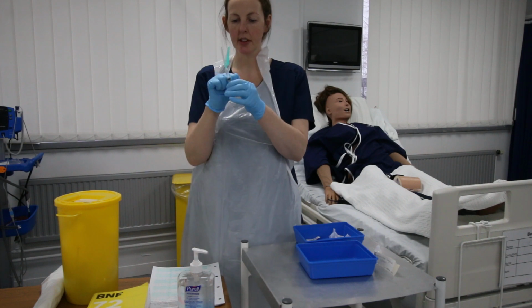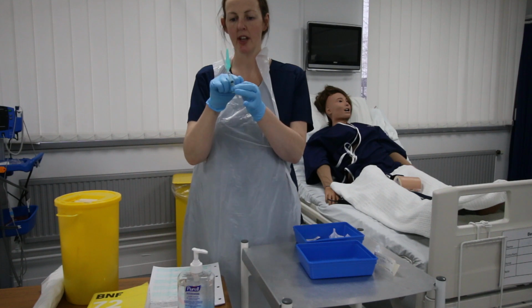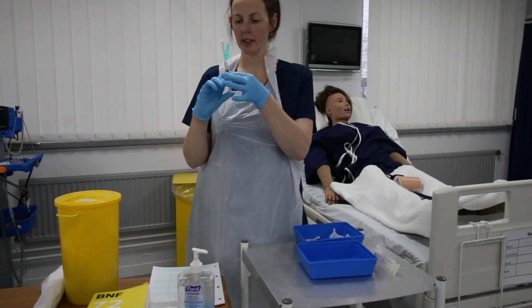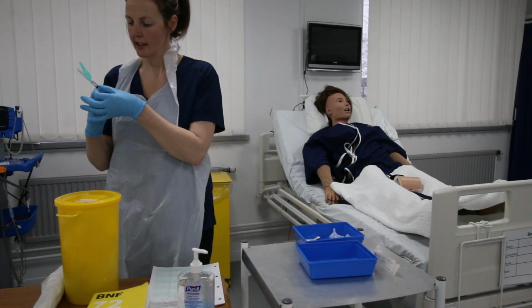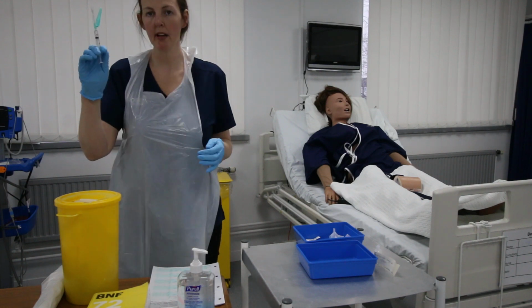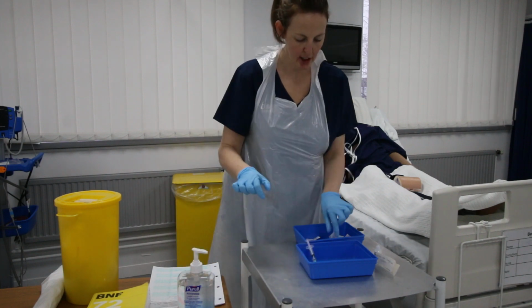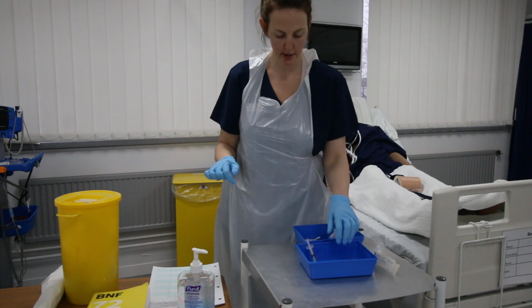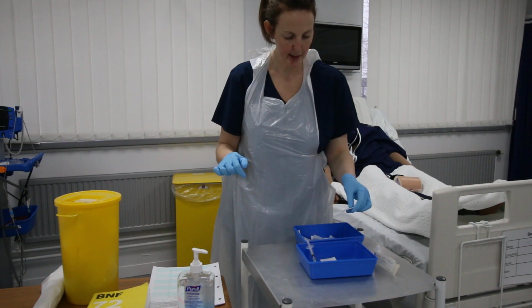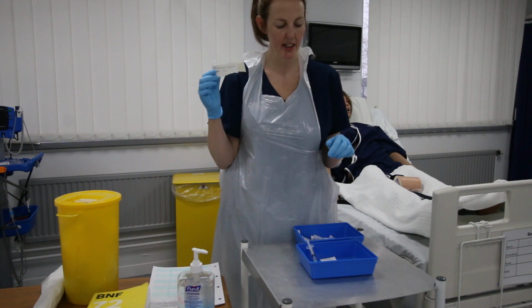Get rid of all my bubbles. It's important to get rid of all your bubbles. Very important, because I want to give the patient the right dose and not give them an air bolus. And I'm going to prime my injectable syringe, and I want to give exactly 1 ml. So there is 1 ml. I'll put that in my tray, and I'll also put in my tray gauze, a skin cleanser, and the plaster. Okay, I'm going to retain my vial so I can tell after I've given the injection.